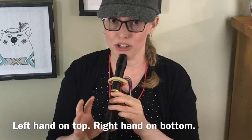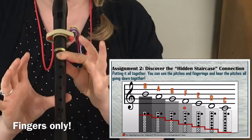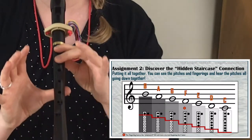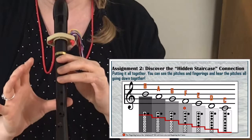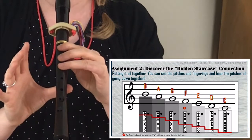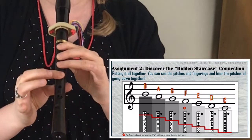So put your recorder on your chin, this is called chin position, and then get your left hand on the top and your right hand on the bottom. Now get the fingering for B up, because that's where we start. So go thumb 1, now add 2, 3, now look, the little pinky, he doesn't do anything, so skip him. 4 is on the other hand.